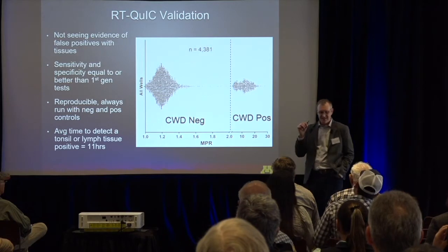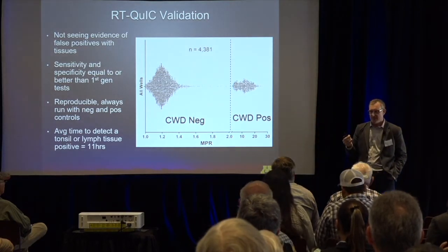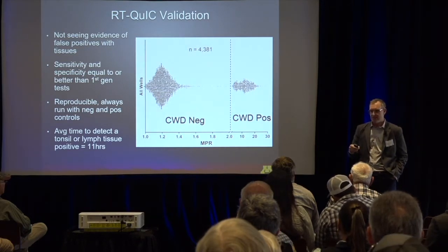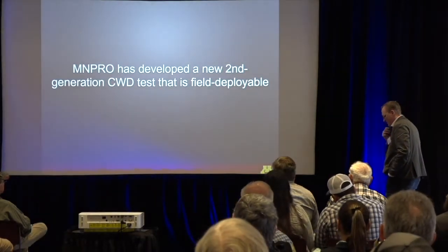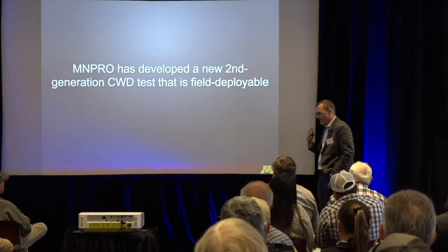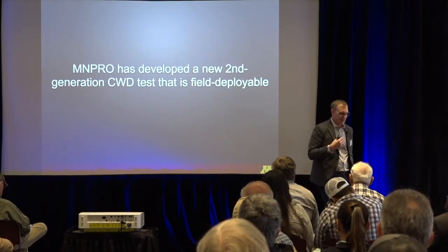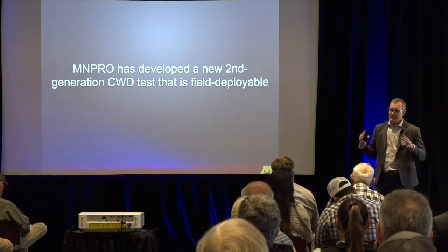The average time to detect a tonsil or lymph tissue that's positive is 11 hours. This test is so sensitive that you could take one tablespoon of these misfolded prions, mix it into 400 Olympic-sized swimming pools, and this test could pick it up. So that's great. RT-QuIC is out there. We know that USDA is going through the RT-QuIC validation process, and they're anticipated to complete that within the year. More and more labs are getting RT-QuIC.